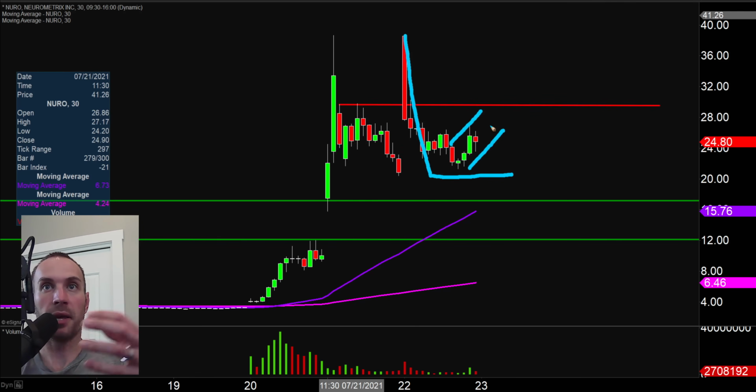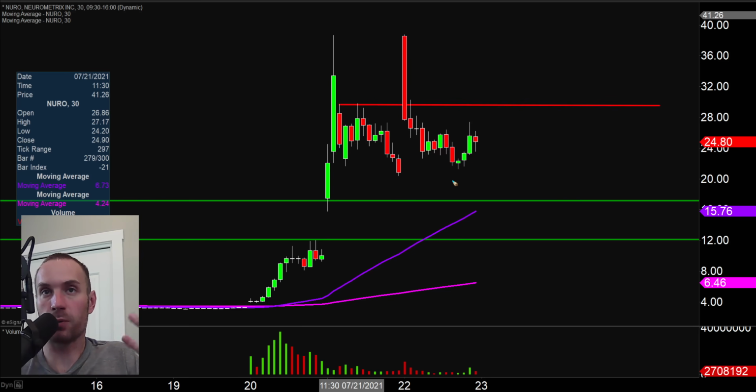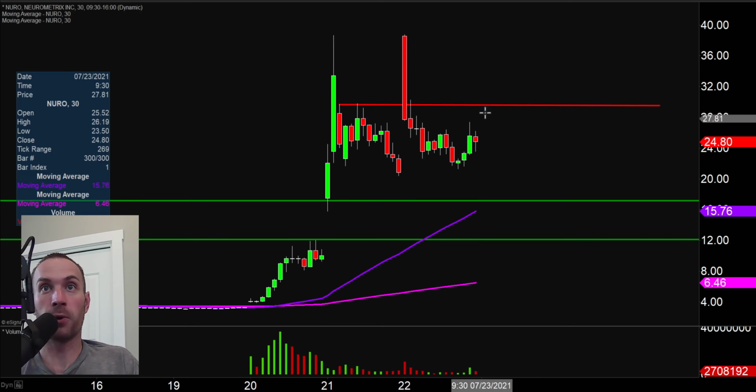Now, does that mean that this is guaranteed to go back up? Of course not. But along the theme of today's video, is it random to think that? No, you have a rationale to say, hey, there's some strength. Can this strength continue? Well, let's see what happens, which is oddly enough right where this red line, which I used in the previous video, comes right back into play, right up there around the $30 mark. So $30 remains that key breakout point.